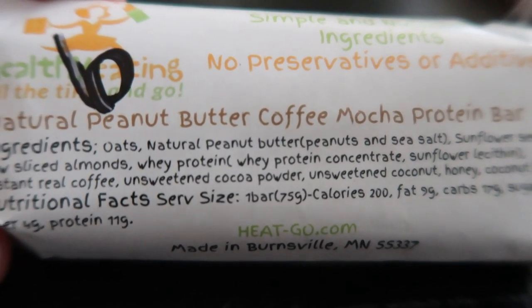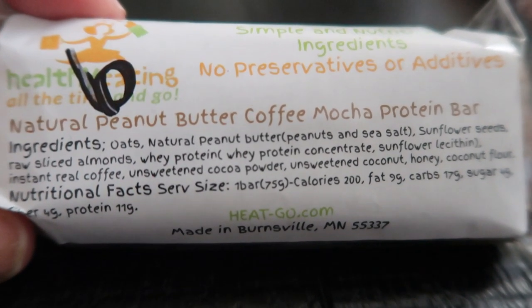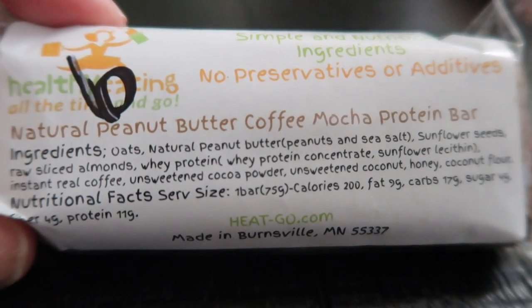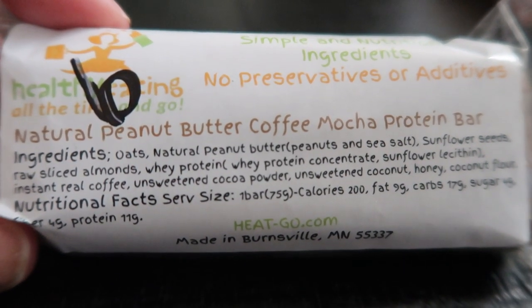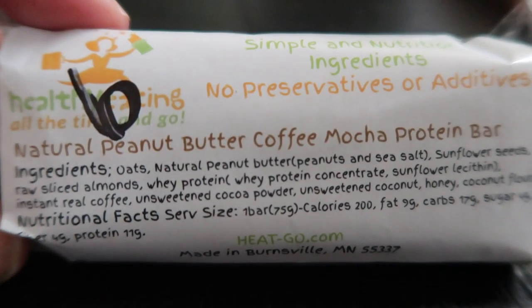The macros are on point. These bars range anywhere from 6 to 7 smart points, depending on the bar. I know that that's a lot of points, but they are so filling and so satisfying. It is like having an entire meal. This will keep me full until dinner. So I highly recommend these bars.